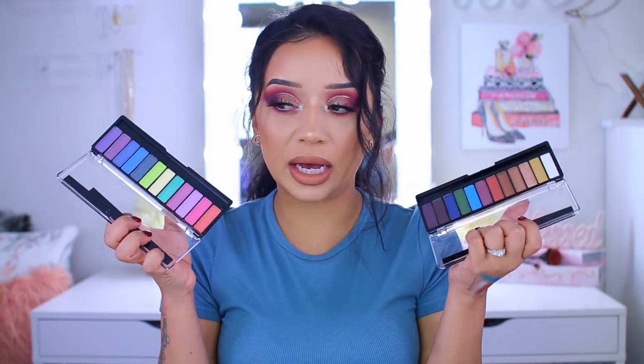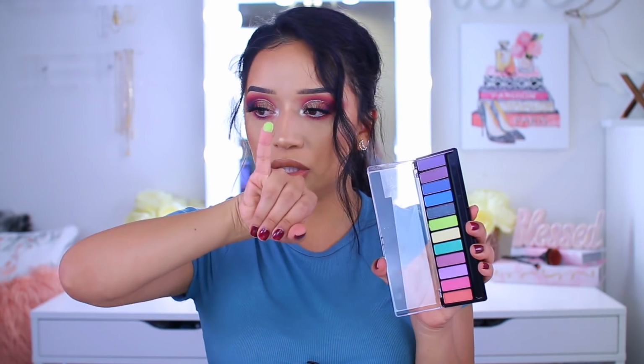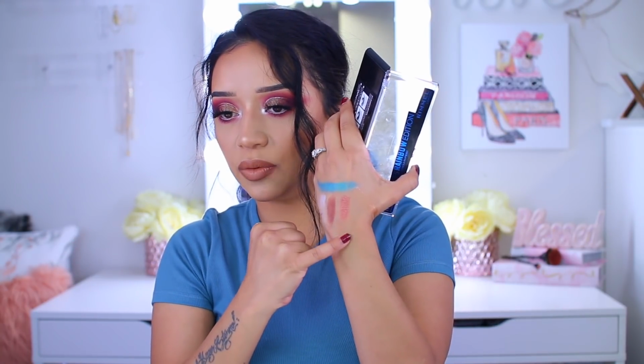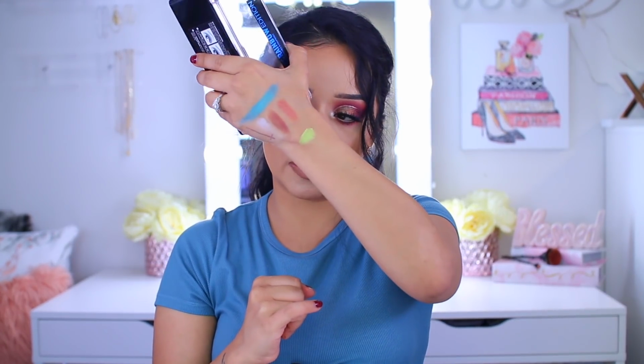The only thing that I find hard with this palette is that there's not a lot of transitional shades that you can use for your crease, but that's when other palettes usually come in handy. So I just wanted to show you guys a quick swatch of this lime green color. It is a little metallic one, and that is what it looks like. So it's very pretty, very pigmented.